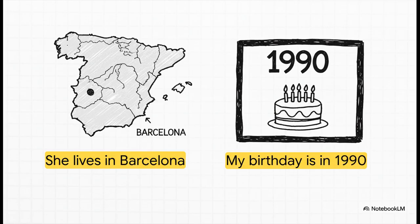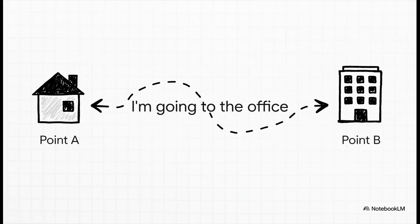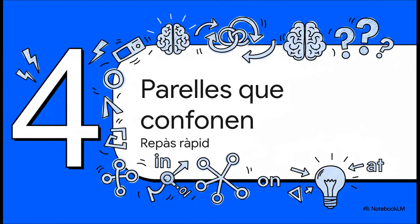Then we have in. You use in for bigger enclosed spaces, like cities and countries, and also for longer stretches of time, like months or years. You're inside these larger containers of space or time. She lives in Barcelona. My birthday is in August. And finally, we use to when we're showing direction or movement from one place to another. It's all about that journey. I'm going to the office. So there you have it. One Catalan word, four very common English translations. It's all about context.